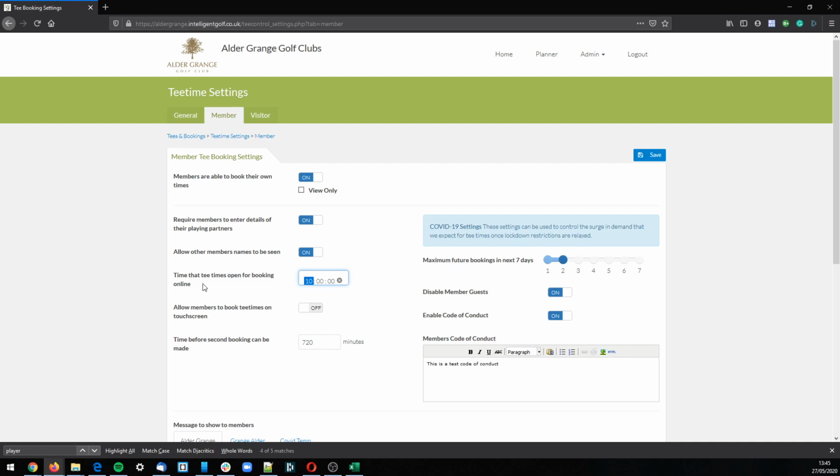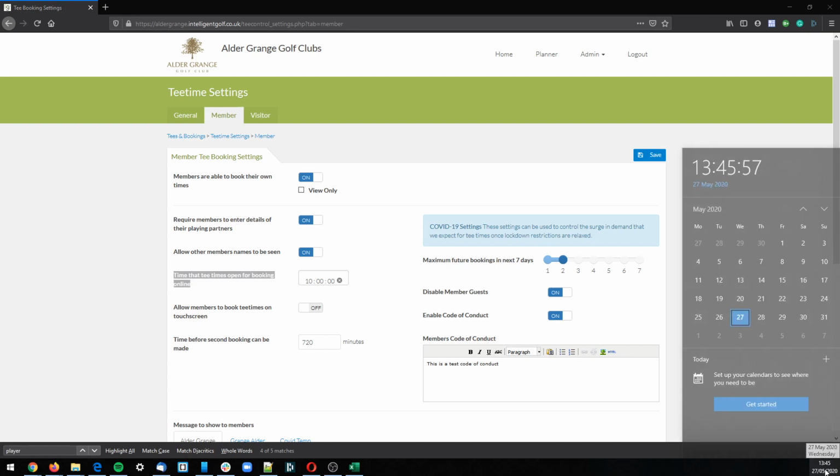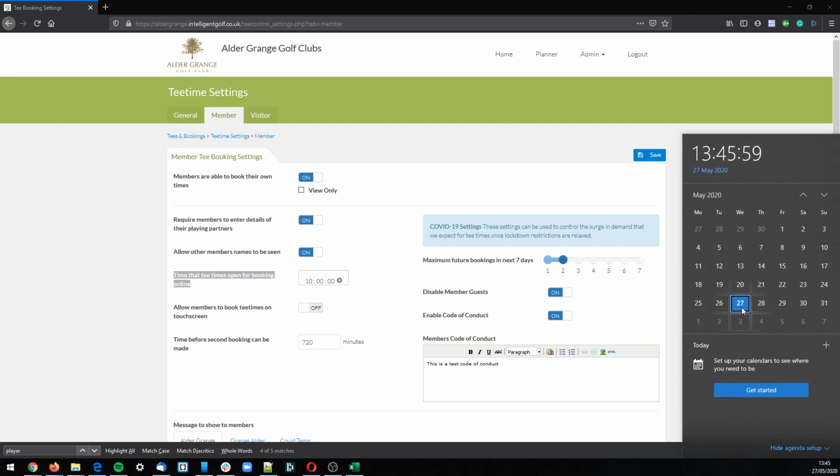A setting that's caused a little bit of confusion is the time that tee times open for booking. So if I'm using 7 days in advance, what that means is at 10 AM on the 7th day in advance, so 10 AM on the 3rd of June, I will be able to book a tee time at any time on the 3rd of June.